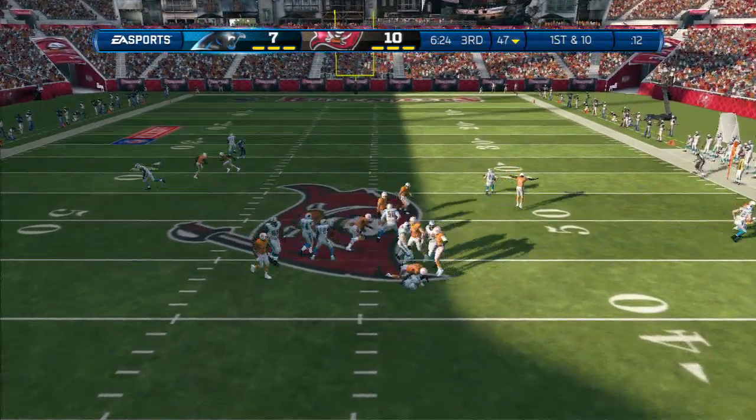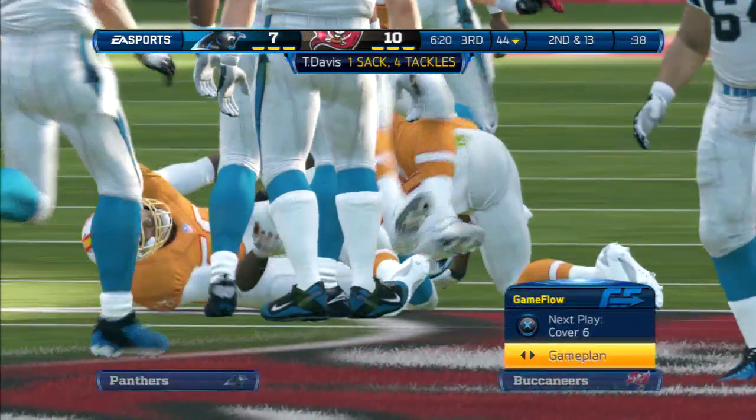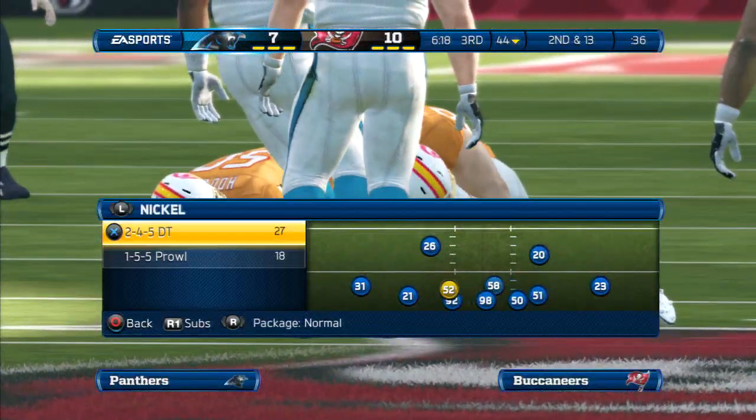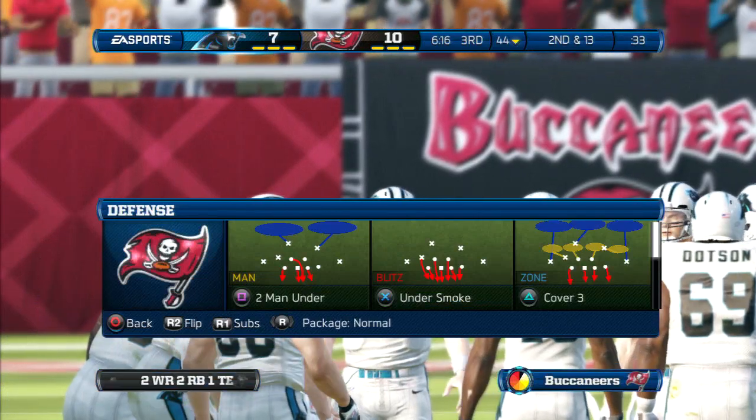Quick drop back. And he's going to be brought down. It is truly a bonus when you can take your outside linebacker and let him rush the quarterback and he can get a sack. Nice job that time by the outside linebacker.